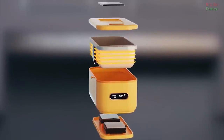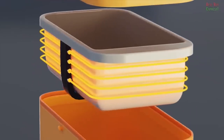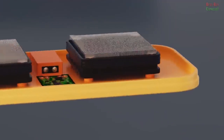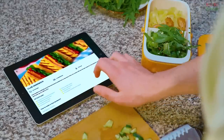SunnySide works with 12-volt solar panels, which will charge 500 milliamps in 1 hour. The innovative heating tin inserted in the lunchbox will heat your meal as much as you prefer. Similarly, through the radiator and cooling fan, you can keep cool and fresh certain types of food. Also, you can use the SunnySide app for different recipes.